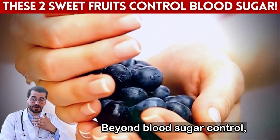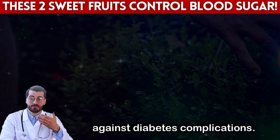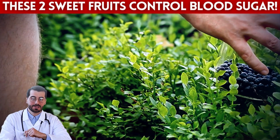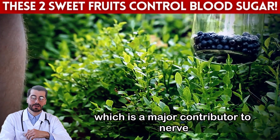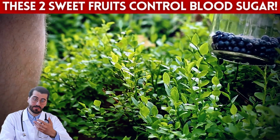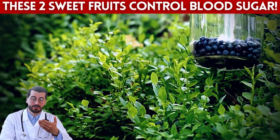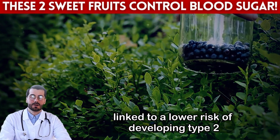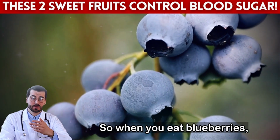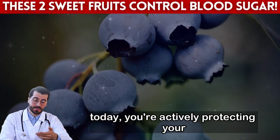Beyond blood sugar control, blueberries also offer long-term protection against diabetes complications. The antioxidants in these berries don't just help regulate glucose, they also fight oxidative stress, which is a major contributor to nerve damage, heart disease, and vision problems in diabetics. Research in Diabetes Care found that diets rich in anthocyanins, like those found in blueberries, were linked to a lower risk of developing type 2 diabetes and its complications. So when you eat blueberries, you're not just improving your blood sugar today, you're actively protecting your future health.